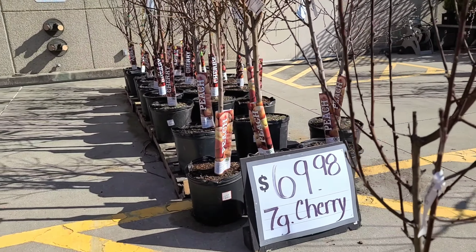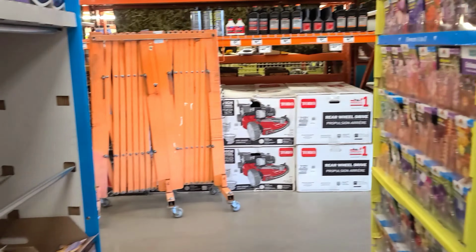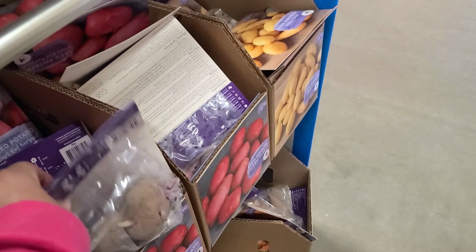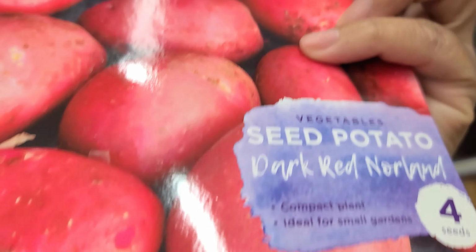There's four here, and they want $3.98. It's crazy. Crazy. Seeds are out now. Okay, some more potato. Same price. Ooh, red potato. And, oh wow, four in here. Like I said, it's basically $1 a piece. All sprouting already, look at that. Four. Same price. Potato. All these flowers right here.